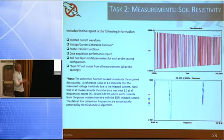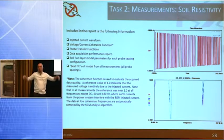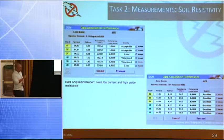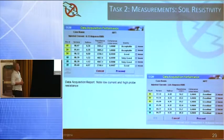So we'll do the testing at 5-foot spacings, 10-foot, 20-foot, and 40-foot spacings, all at that same 350-foot depth. All of that information is then applied to mathematics to come up with a best fit model of what your soil is. And it'll give you a 2-layer soil model. So the measurement and the soil resistivity, again, with more sophistication, it'll actually tell me my percent error, gives me my resistance, and gives me my injected current.